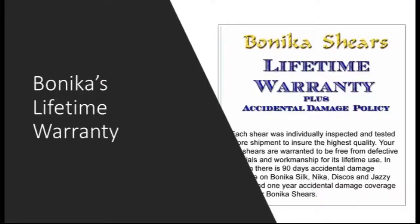Also, most companies won't let you send them to somebody else to sharpen. If you have a local sharpener come by and sharpen your shears, they say that voids their warranty. They want you to send them back to them. And most of the companies that do that are charging $35 to $50 for sharpening, where most of the time when you get somebody to come in from off the street to sharpen, it's about $25 on average for sharpening. It's going to 30. Yeah, it's going to 30.